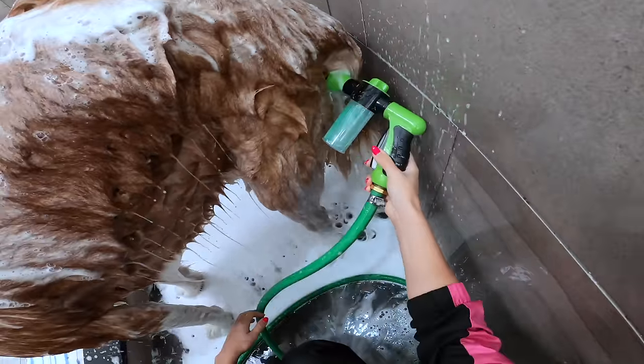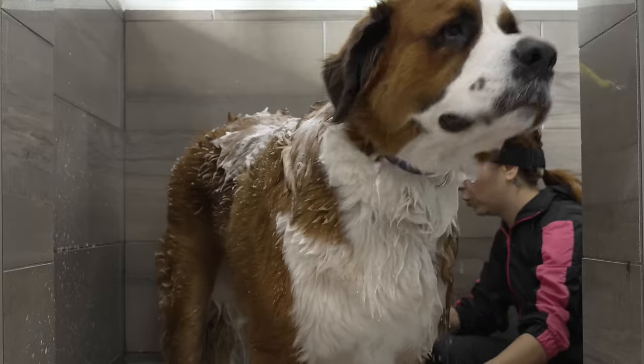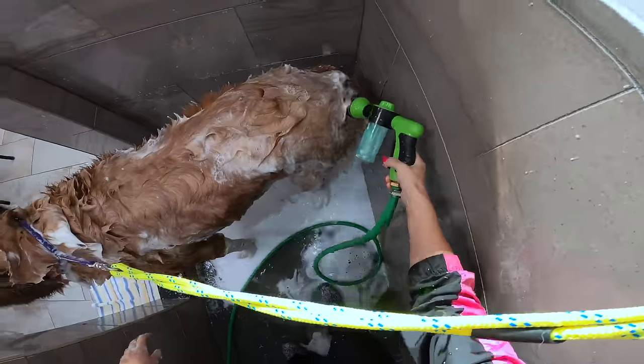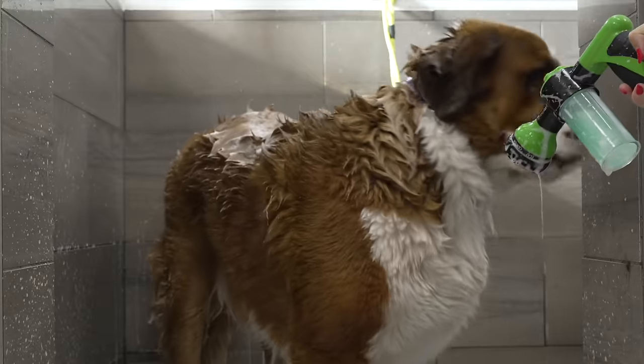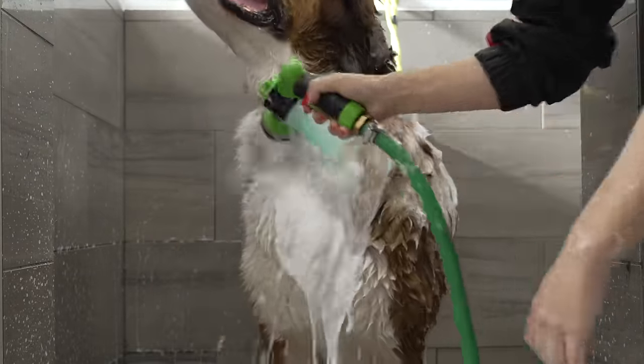I'm just looking at his back legs here. I don't know if you guys can see that, but I definitely don't like the way that they look. I bet you they either cause some mobility issues or they will, unfortunately. Poor boy.